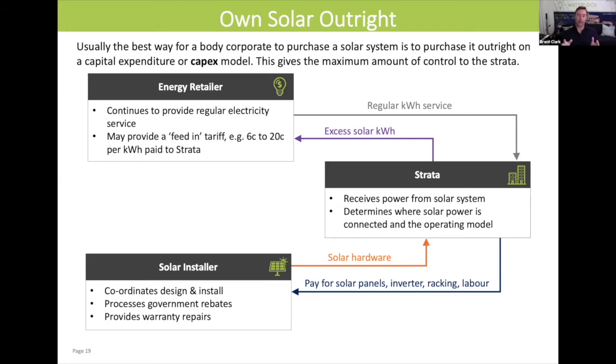And the owner's corporation will directly pay a solar installer to design and install the system, process government rebates, and they're usually quoted net of the system price at the time of purchase. And that solar installer will also provide warranty repairs and potentially a monitoring system that allows the owner's corporation to check the performance of their solar system using a website or a smartphone app.